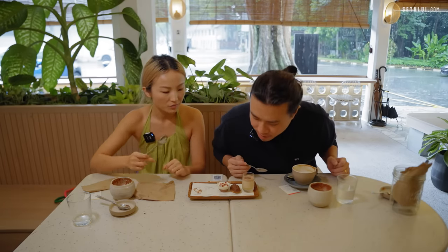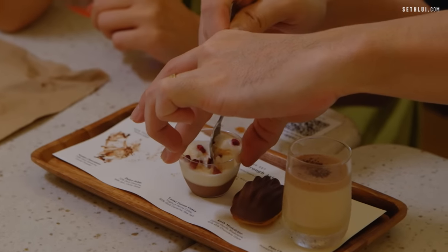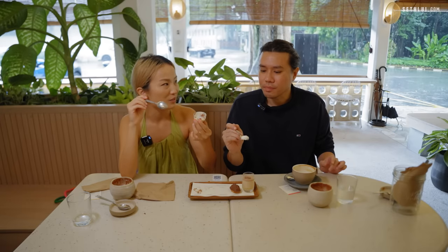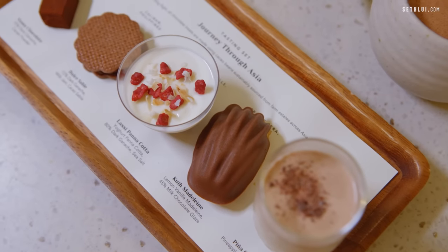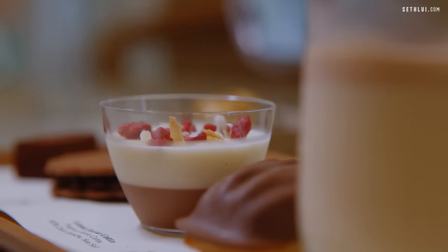A little chocolate cookie. More sweeter. This ganache is like dark chocolate. Okay, and this is the lassi. Let's have a scoop. Looks like yogurt. I like how they made an item that is a popular dessert in India, you know what I mean? Like a lassi. So they made it relay back to where they got the cocoa from. Oh yeah, it's very yogurty.